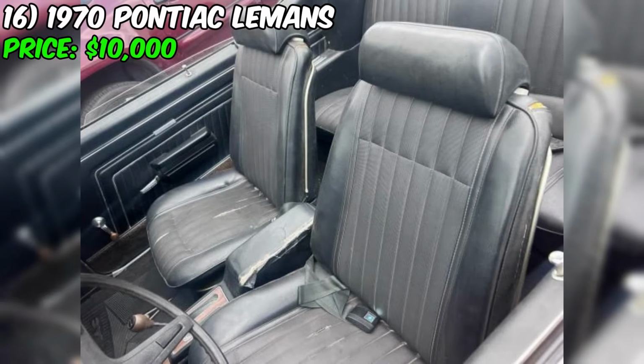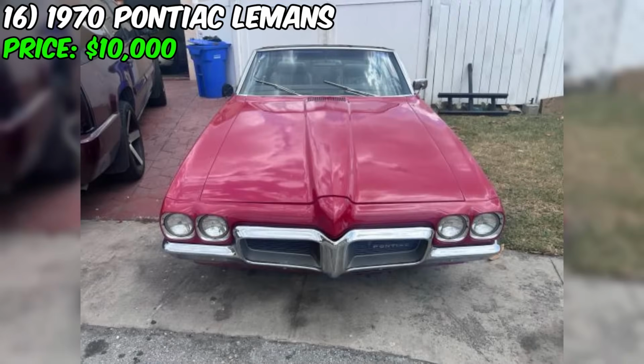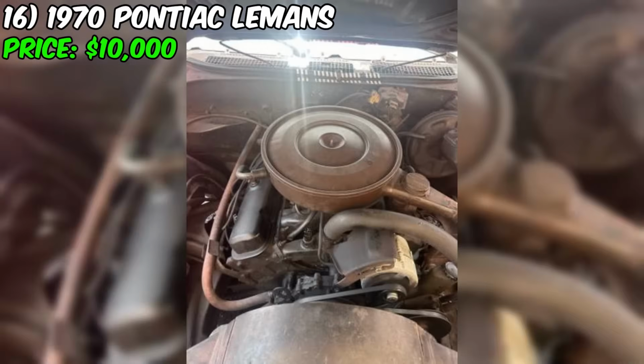Overall, if you're in the market for a classic American muscle car that's got style, power, and plenty of character, this Le Mans is definitely worth considering. With its matching numbers drivetrain, functional top, and driver-friendly condition, it's a car that's sure to turn heads and put a smile on your face every time you get behind the wheel. Plus, with a clean title and low mileage, you can buy with confidence knowing that you're getting a solid example of a true automotive icon.